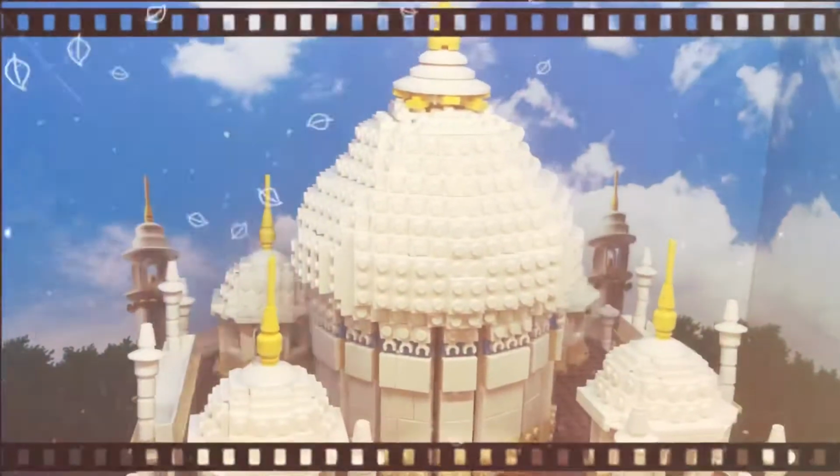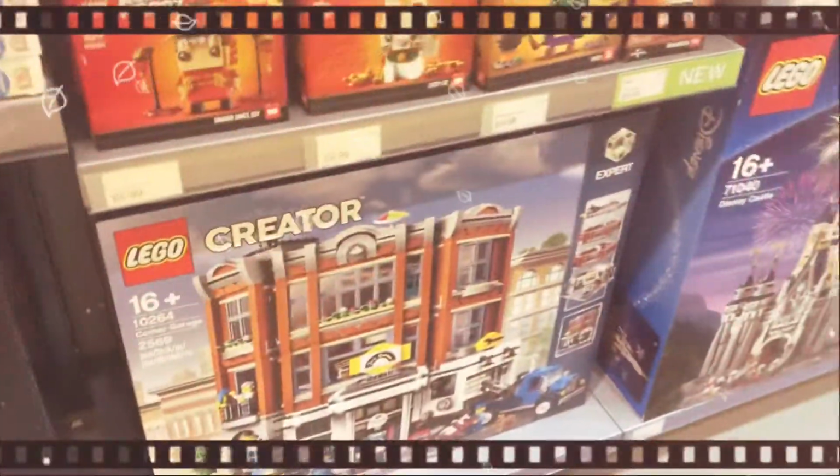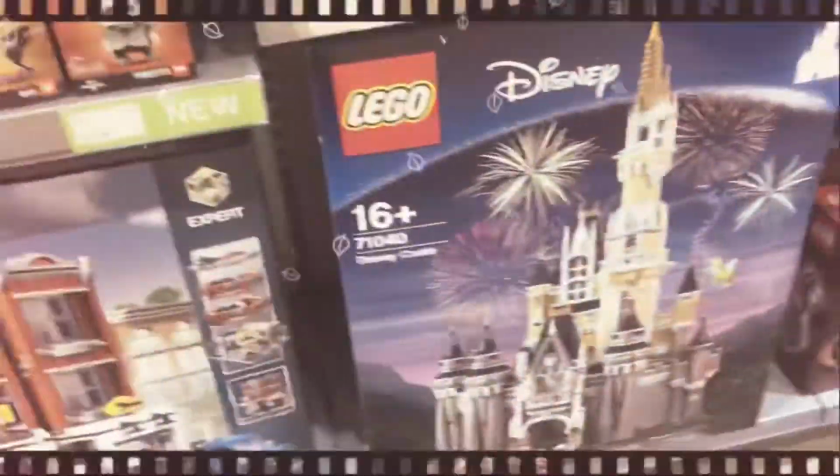Oh my gosh, is that made of Lego? No way. That is big. It's the Taj Mahal. Oh, haunted house. Oh, corner garage. No way, it's the Disney castle. Mum.